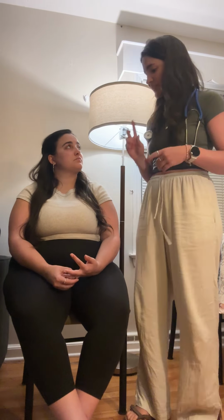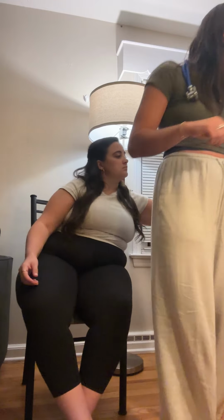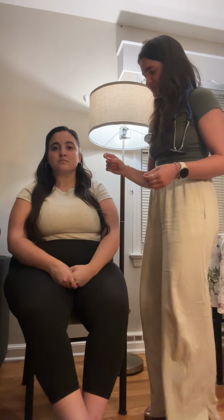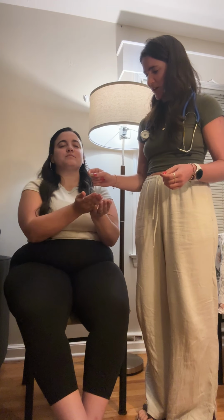Now I'm going to do a taste test for Maggie. So I'm going to give you 2 objects and you're going to tell me if they're sweet, salty, sour, or spicy, okay? Alright. Here is the first object. You can put it in your mouth if you want. I don't want to surprise you.